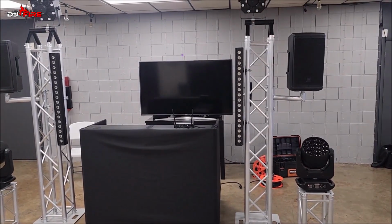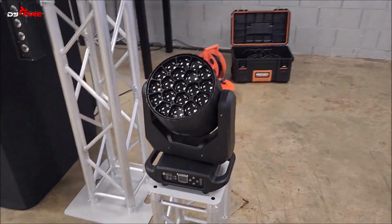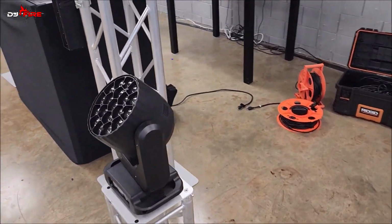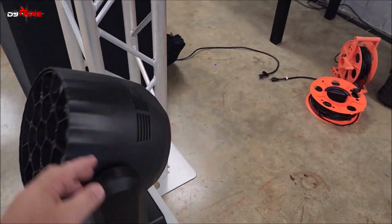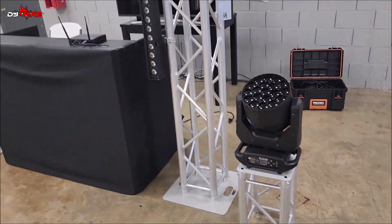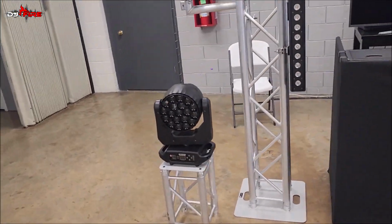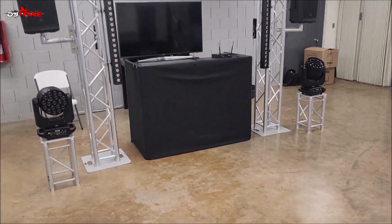We're going to start with the newest additions to the DJ Fire lineup, and that is the 19 by 20 JMS, I believe. Yeah, JMS Web. These are the new moving heads that they have come out. I want to give a big shout out to SHEHDS. Eric sent me 2 of these to do a video on and to show you guys.